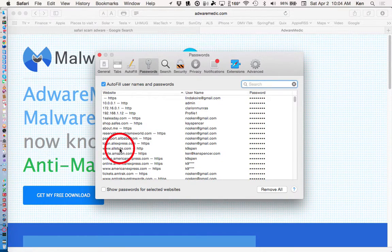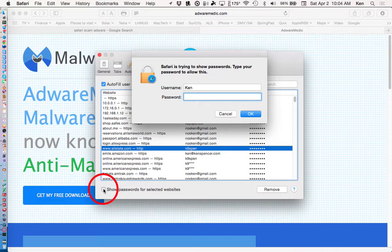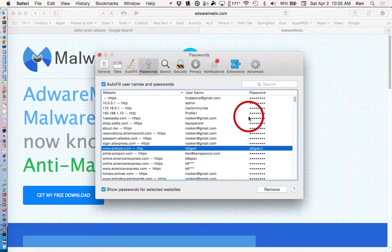If I want to see what password, one I don't care about here that I will divulge, I'm not at Allstate anymore. So there I click that, and it says show passwords from selected website. I click that, and it says, oh, we got to go get the manager, and get the manager's key. So this is now the password that I use to log into my computer. And then look at this. It shows me that password.